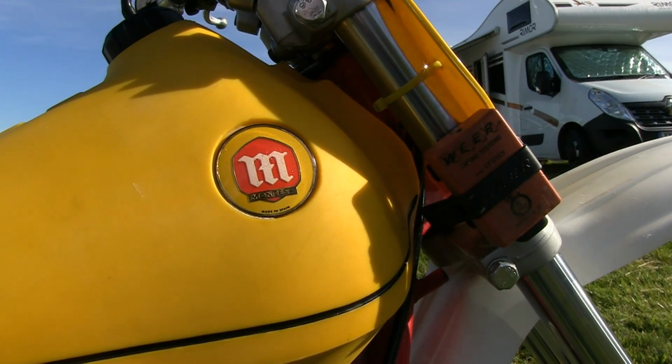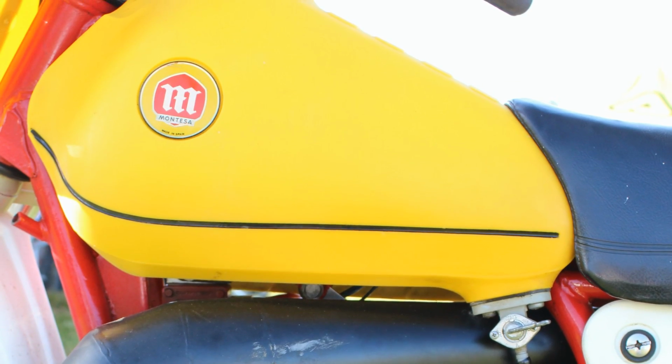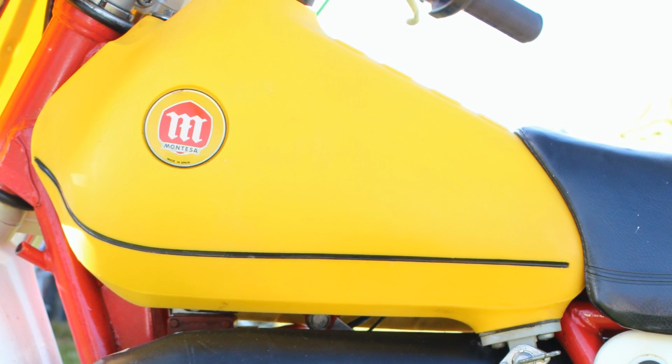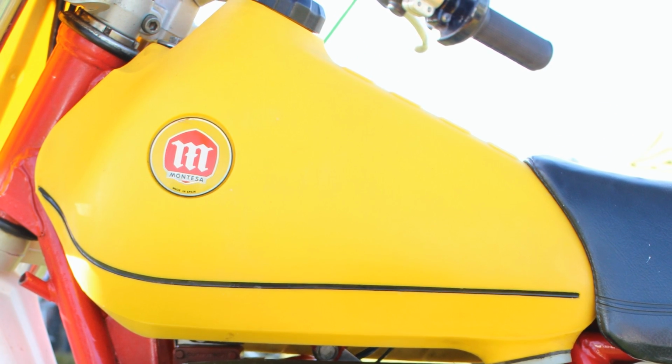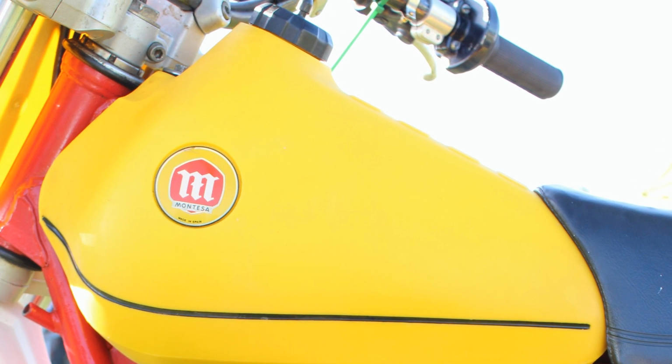Now as you would expect, a plastic fuel tank on these 414 Cappras, as just about all off-road motorcycle manufacturers of the time were using these plastic fuel tanks as their material of choice when it came to manufacturing these fuel cells.